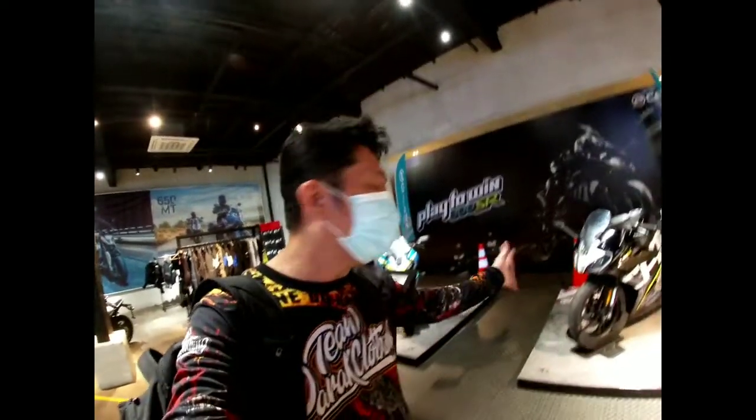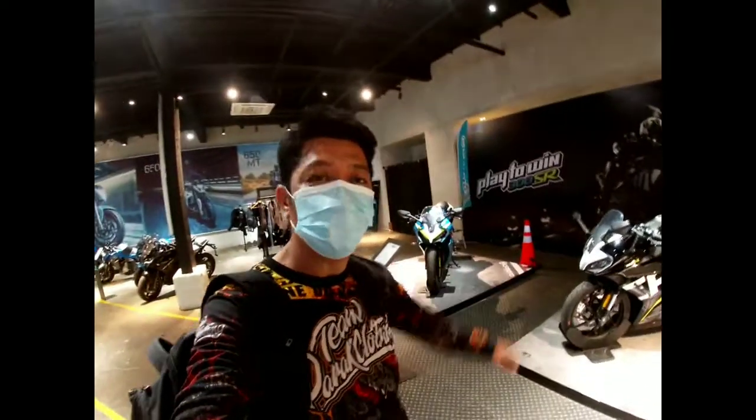Kung gusto niyo ng affordable na motorcycle na 300cc, edi saan ka mapupunta? Dito na sa 300SR ng CFMoto.